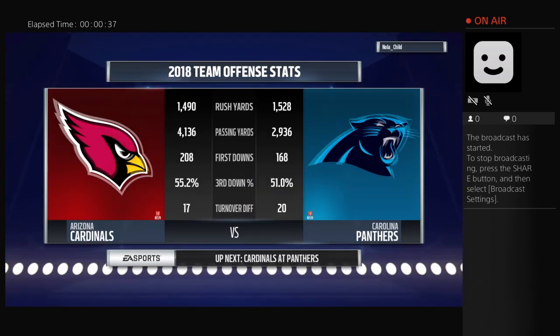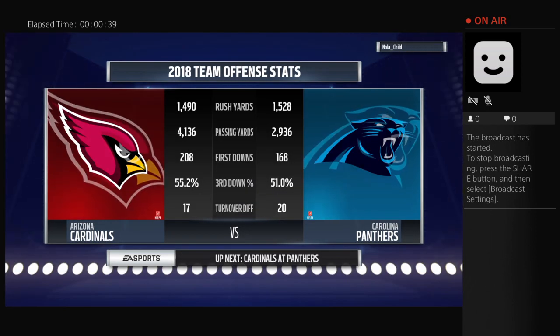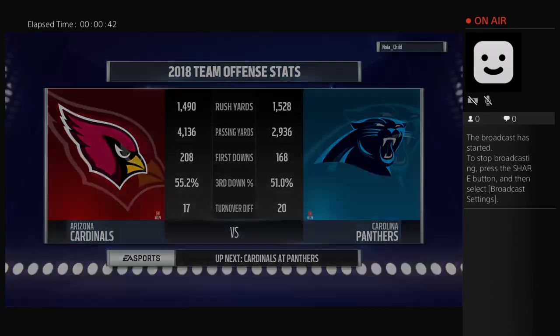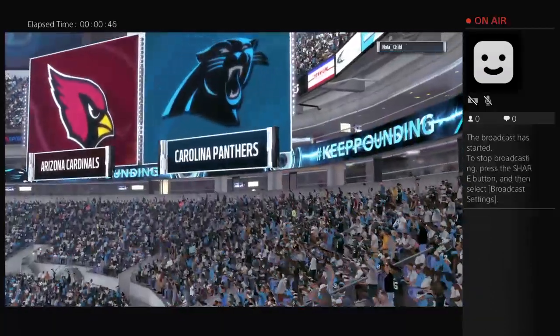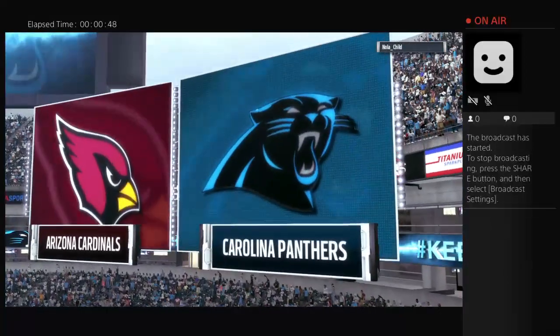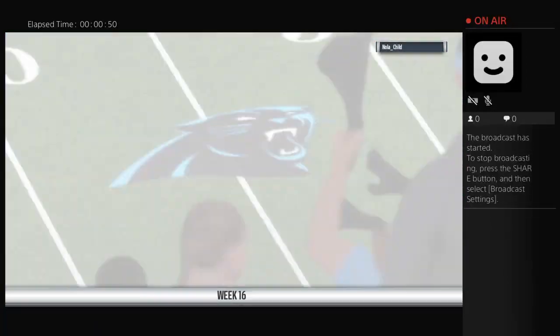Hello, everyone. I'm Larry Ridley. Welcome to the NFL on EA Sports. The Panthers have had a great season and want to find a way to continue that by picking up win number 11 on the year. It's the Cardinals going up against the Panthers.